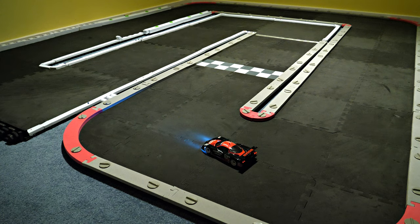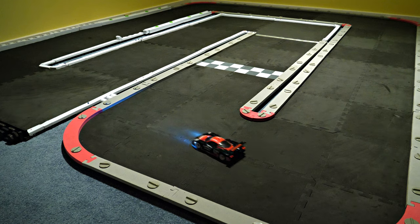It's night time here, so the light won't be as good as during the day. If you've been watching some of my recent videos, you'll know I love this Nissan R390 because it drives so beautifully and it sticks to the road so well. I'm using the smooth side of the tiles and it does not move around, it doesn't slip.